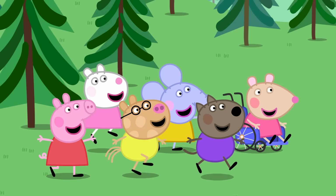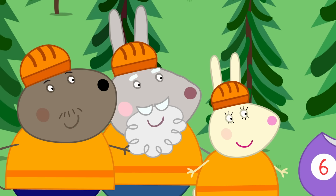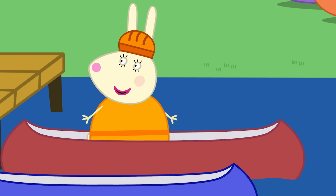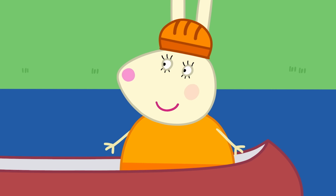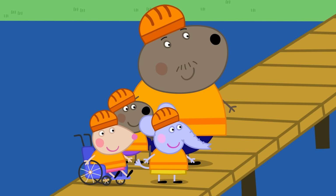Hooray! Everyone is wearing life jackets and helmets to keep them safe on the boats. You all look ready to get going. Yes! Peppa, Susie and Pedro, you'll be in the red rowing boat with me and Grampy Rabbit. And Mandy, Emily and Danny will be in the blue rowing boat with me and Captain Dog. Squeak!